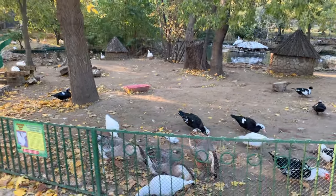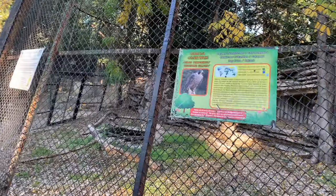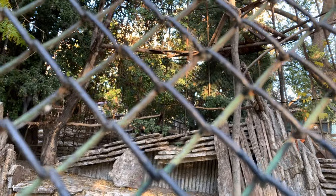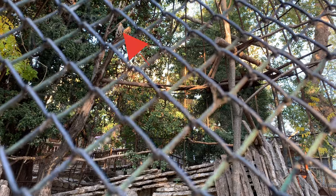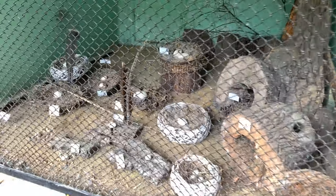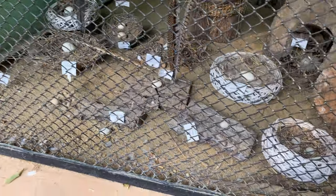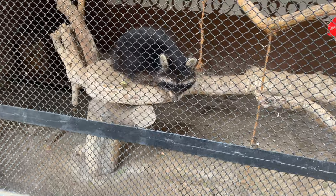With all different birds as well here. Look at this one, Jenny. Looks like a falcon. Pedigree falcon. Very nice. Look at this, it shows you the different eggs. That's very nice, isn't it? Look, you've got turkey eggs there, quail eggs, duck eggs.